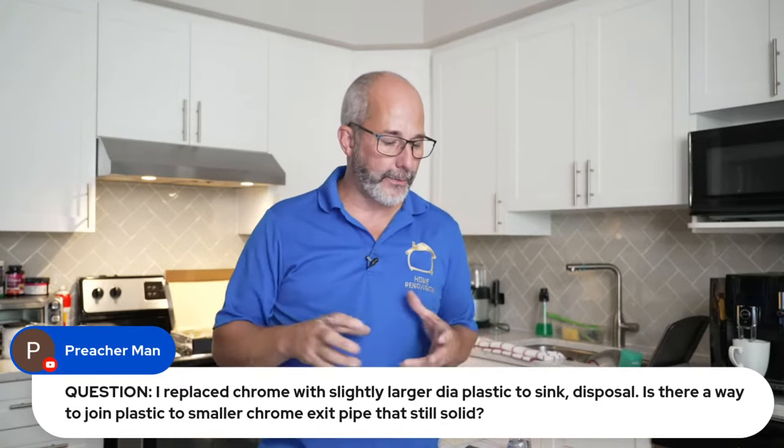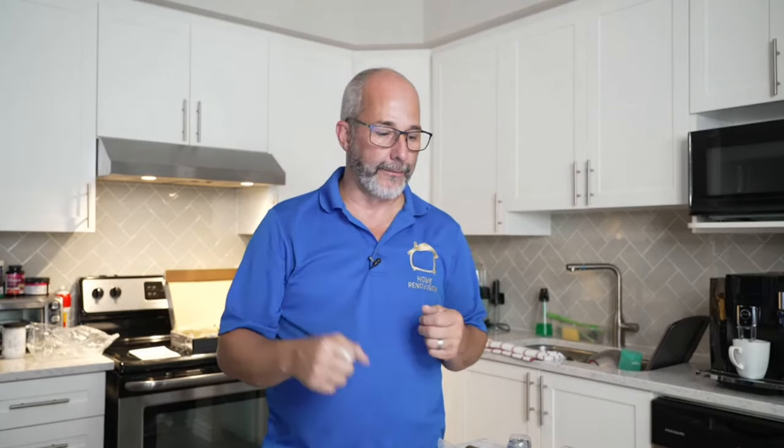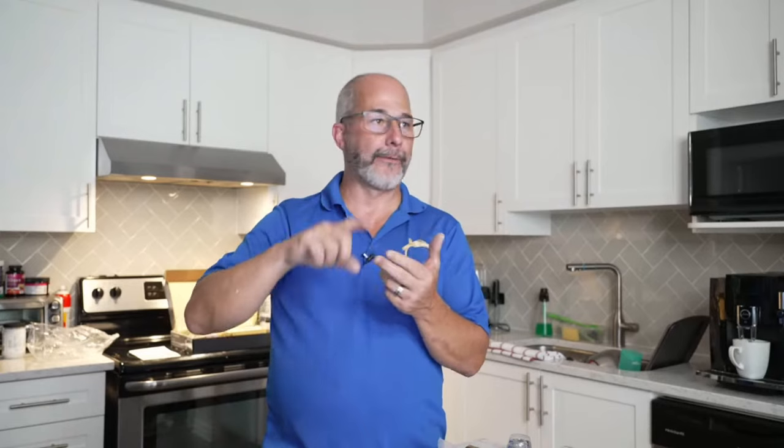Like in a lot of things, we have bushings and that sort of thing. But when you're going from chrome to plastic, I don't think there's a way to make things that don't work, work. So you're going to have to increase the size of your plastic pipe to match the new metal that you have under your sink. So you can go from inch and a quarter to inch and a half, or inch and a half to 2 inch, whatever you got to do. Update your plastic fittings so that where that connection happens, that joins.